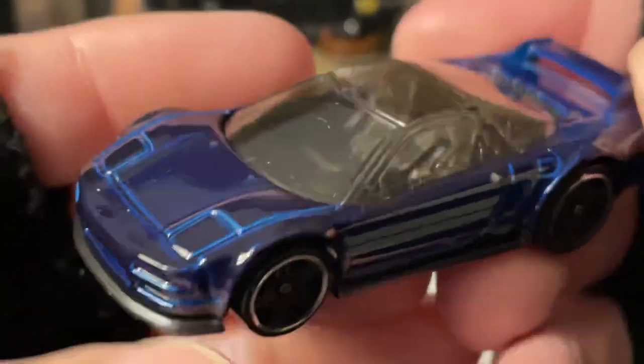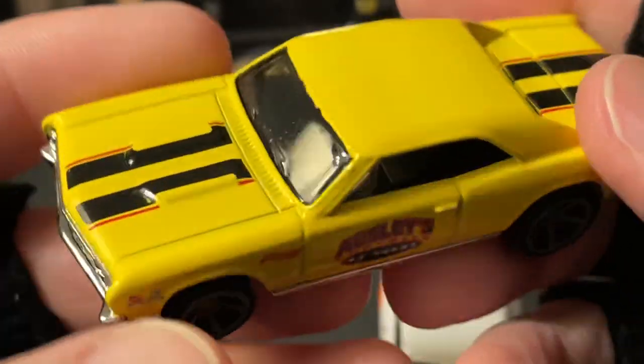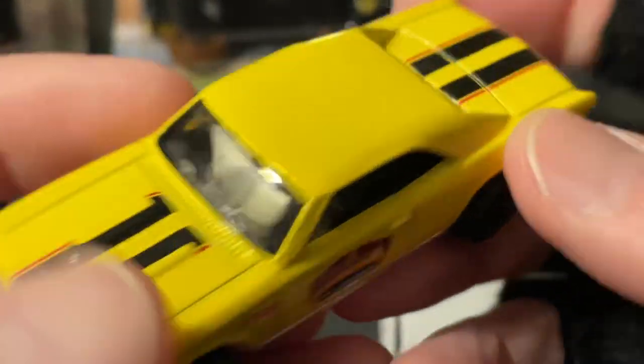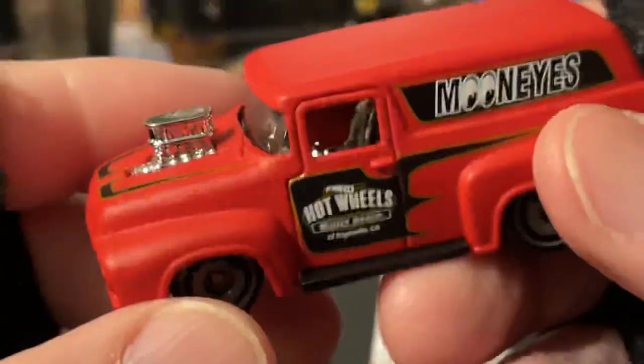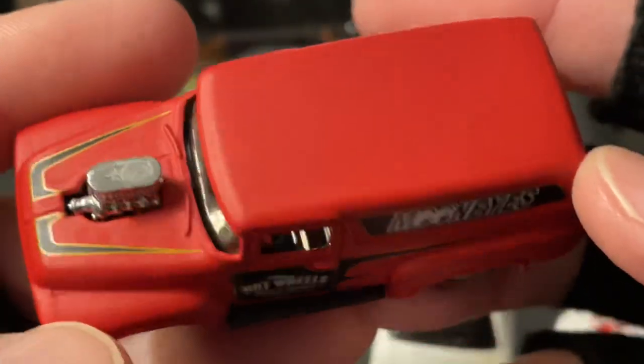This one, I think I'm going to wind up having doubles. I believe I have it in the same color, the Acura NSX. And I know I do have the Osley's Chevelle, Osley's 40 years Chevelle. But now I'll have two of them. And this one I found at a local Walgreens over here where I'm on vacation. And it's really nice, the Moon Eyes.